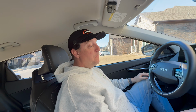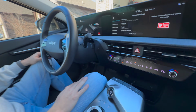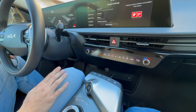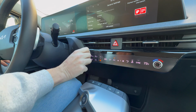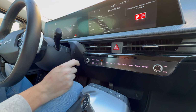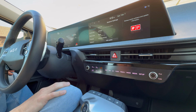Yes. And the last thing we're going to talk about that bothers me is this. What do you think bothers me about this? This just, it's not one function. So as you can see, there's a button here. I can control the air. However, if I want to control the volume of the radio, I can't. I have to hit now this button here. I'm not going to turn up the radio or map because we copyright stuff. But now under here, I have buttons for radio and map and things like that.